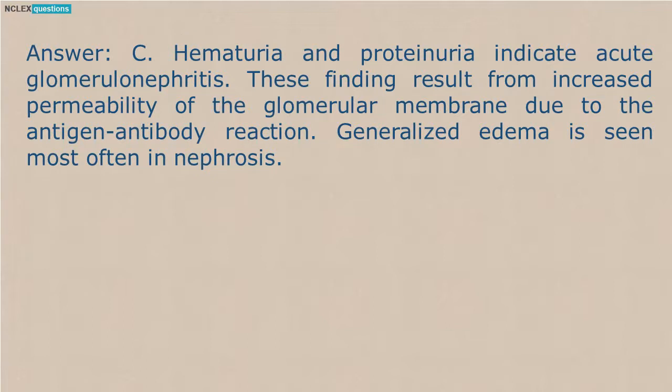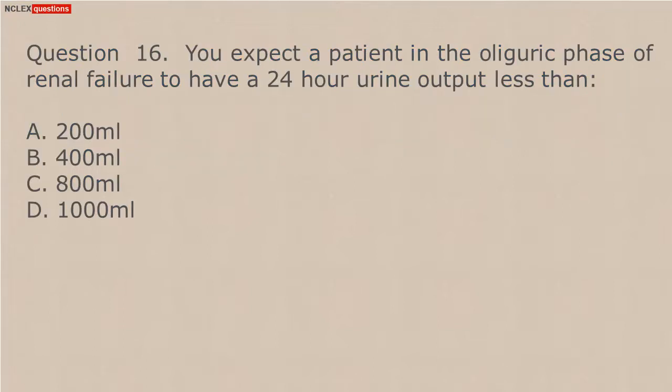Question 14. Which of the following causes the majority of UTIs in hospitalized patients? A. Lack of fluid intake. B. Inadequate perineal care. C. Invasive procedures. D. Immunosuppression. Answer C. The most common form of acute glomerulonephritis is caused by group A beta hemolytic streptococcal infection elsewhere in the body.